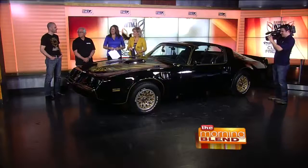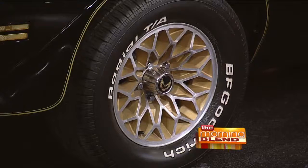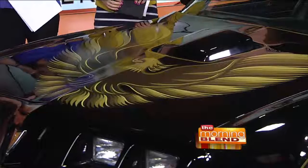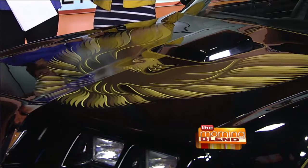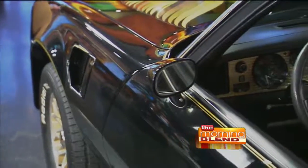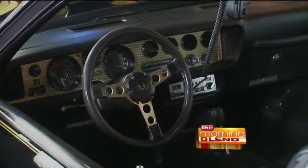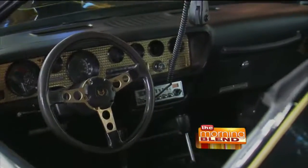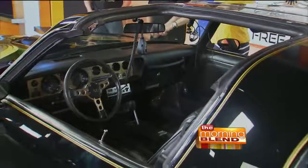Talk about the inspiration a little bit, because this was inspired by a movie. Yeah, this is Burt Reynolds' Smokey and the Bandit, so that's the whole theme behind this. This car is actually an SE, a special edition model with the gold package, identical to what Burt Reynolds was driving in Smokey and the Bandit. It's got that really cool decal on the front, just like you saw in the movie. It's got the T-tops. What about the hubcaps? I'm not sure I've ever seen one like this, and you call it a snowflake.